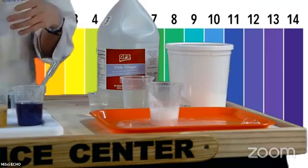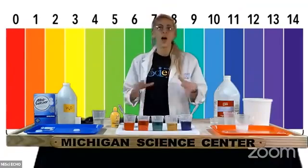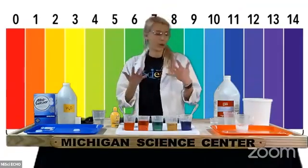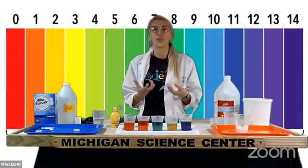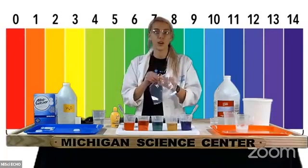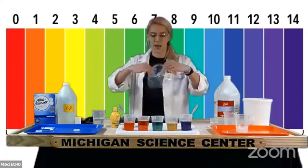For this, we're combining two common household substances, two things that are safe and don't give us a very dangerous reaction. So what I want you to try at home is combining these two ingredients in a container where you can actually feel the effects of this reaction. I'm going to try putting both of our ingredients, our baking soda and our vinegar, inside this plastic bag.